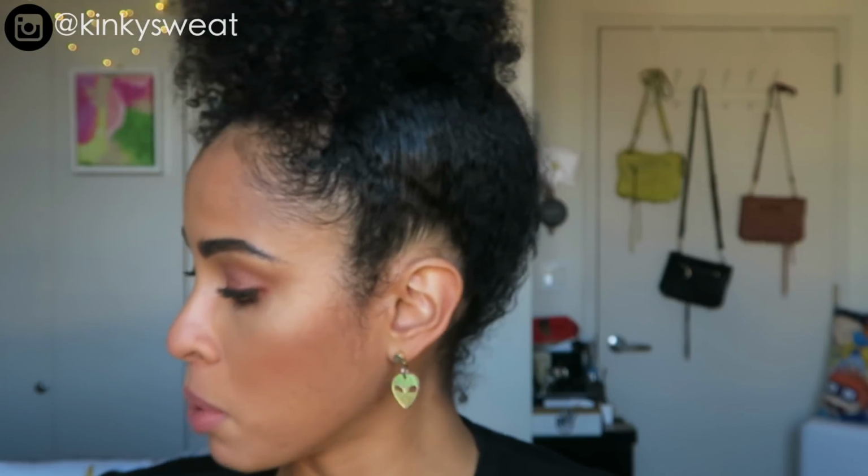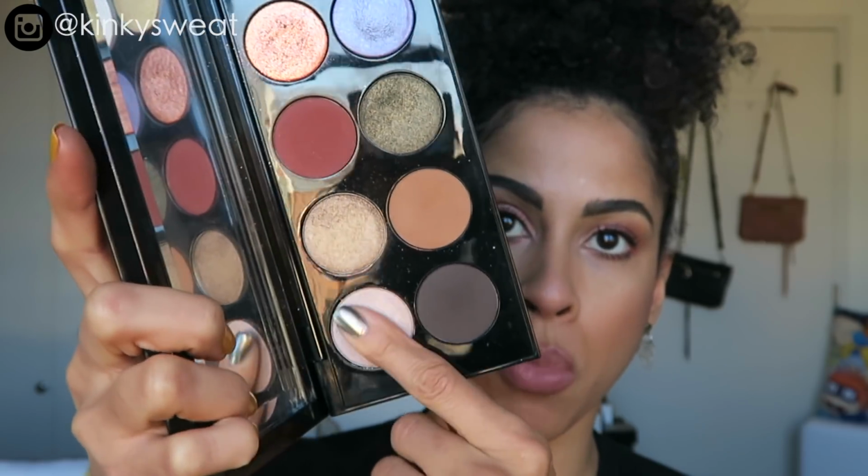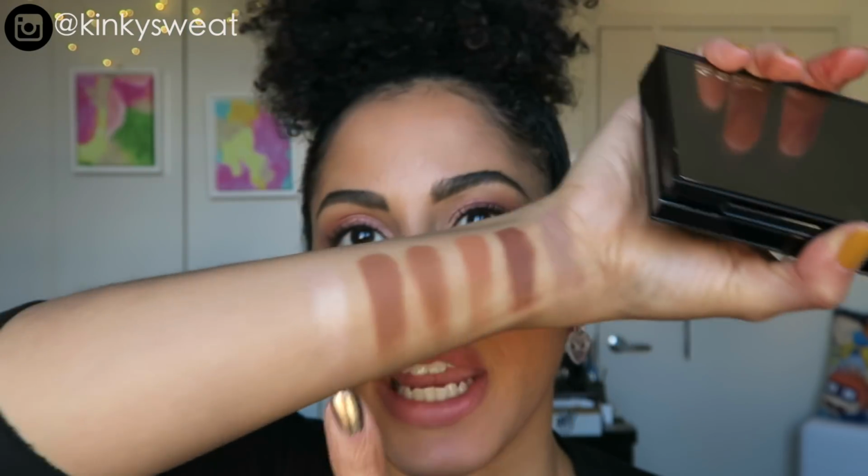And last but not least, we have this frosty shade, Eternal Opulence, one of the Skin Show nude shades for sure. I would think probably the one that I'm thinking about is in Midnight Sun. Skin Show Moon Glow, maybe a little more beigey.